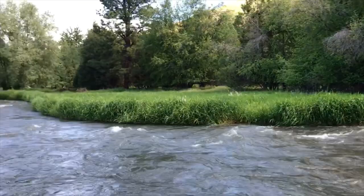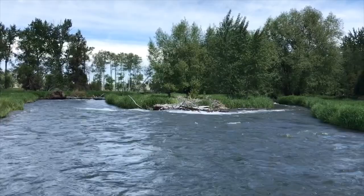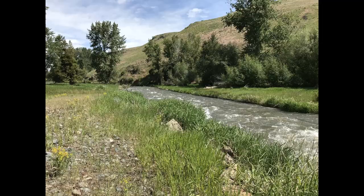What do you notice here? The river splits into two channels, creating additional habitat for fish and wildlife. You can see this stretch of river has been channelized. It is very straight, and there are some large boulders, which we call riprap, on the bank in the foreground of the photo.